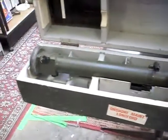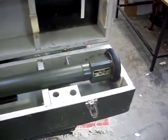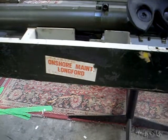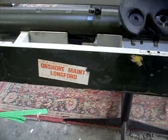Oh, hang on, I'll show you this quickly. This thing's pretty cool. It's another big sight. There you go, you look in that bit and there's sort of little bits out either side there to come into a sort of point out in the distance. It's military issue, but it's come from the onshore maintenance Longford oil rig or something like that. Pretty cool thing in its original case.